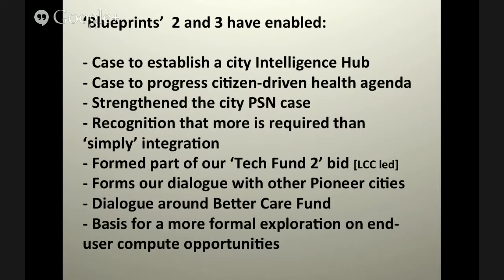So what have those two blueprints enabled us to do? We've managed to establish a case for a citywide intelligence hub where we've brought together staff from health and social care to work on analytics together as a team that is now in place. It's helped us to get a case together to progress our citizen-driven health, which I'll come back to later. It's strengthened the city case for using PSN.